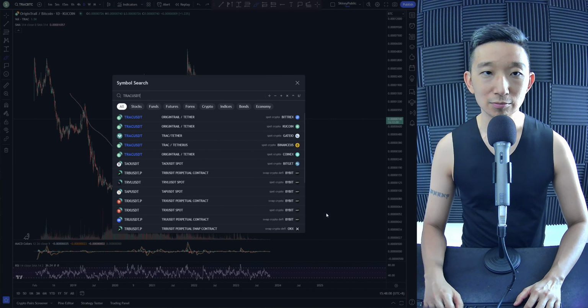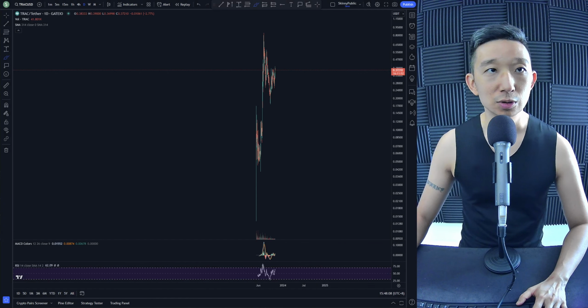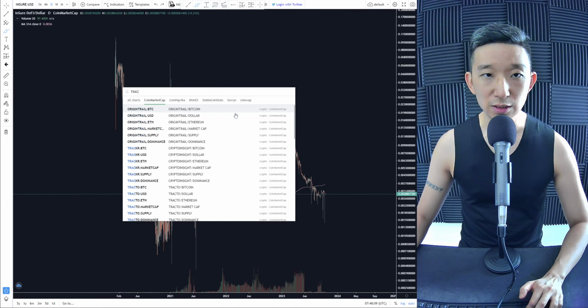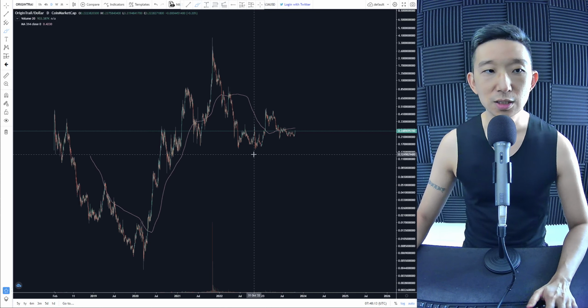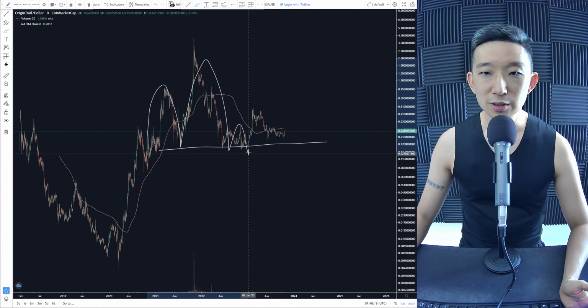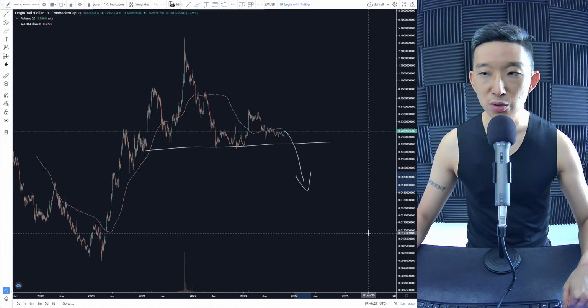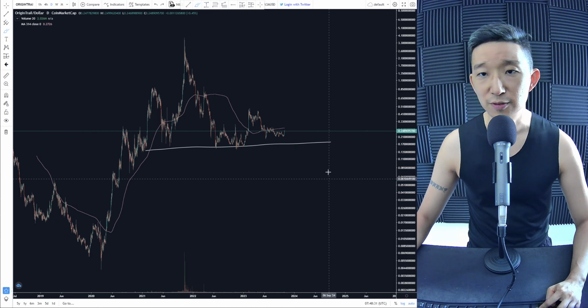TRAC USDT. Okay, let's look at it on Gate. We don't have data there. TRAC USD, I haven't tracked USD. It looks scary. You see this? Oh my god. Mountains, mountains, mountains. We're about to hit the skinny pink line. We might not, but I'm expecting OriginTrail to hit much, much lower. How much lower? My guess is 5 cents.